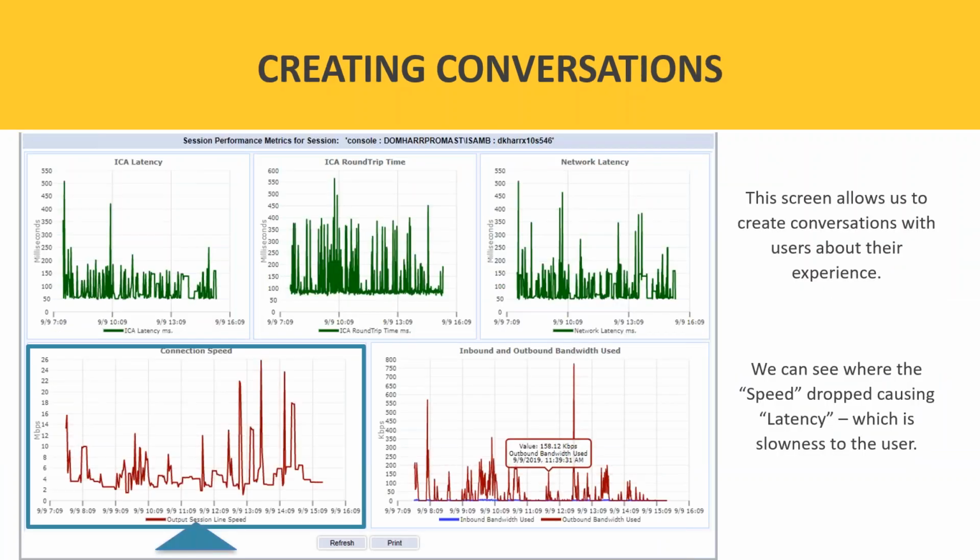The next slide shows another great feature from Goliath, the connection speed. What's nice about this is that you can tell what the user's connection speed is at home, not just based on network latency or WAN latency or ICA latency. You're looking at the connection speed between the virtual delivery agent and the Citrix client, and you can tell if a user is really struggling. So this is probably my favorite view.